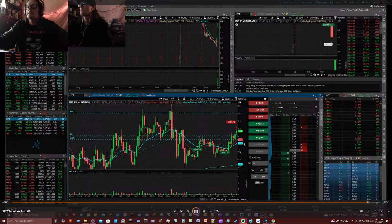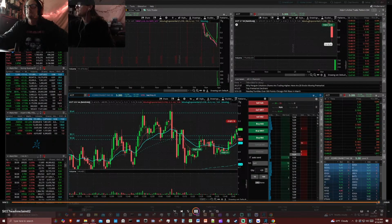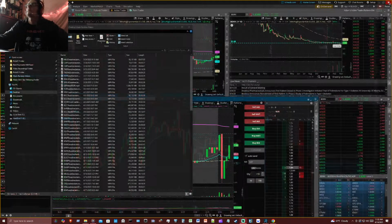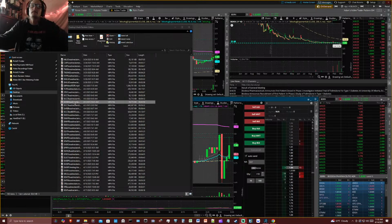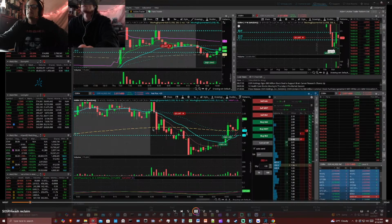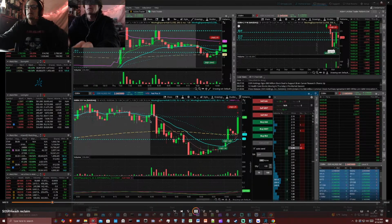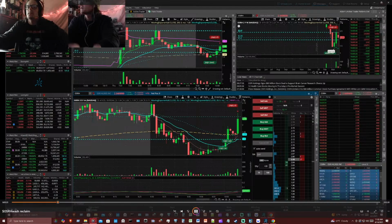this was not an A-grade setup, but it still reclaimed. So I see the wash reclaim here after the bell, and that's what I'm trading. So it reclaimed this wash reclaim pattern right here.